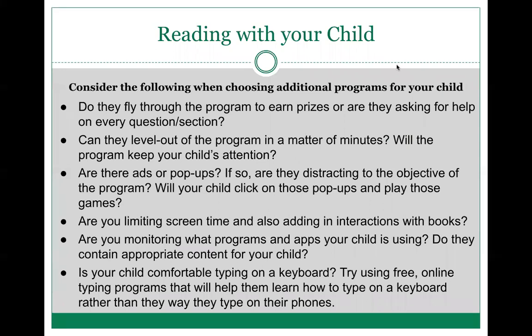All right, so lastly, if you're looking into some additional programs for your child to supplement what they're doing in class, to help build some more skills for them at home, here are a few things you can consider as you're looking at different apps and games and websites that you come across on your own. Are they flying through the program and earning prizes and it's a whiz, or are they asking for help on every single question and it's making them frustrated? We want to find a balance between those two things.